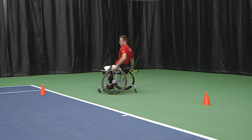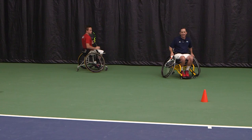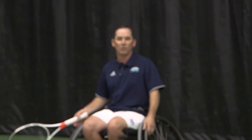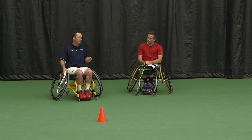And then he'll come back and he'll do one more forehand on this side, showing reverse mobility on this side. Okay. So hopefully that was pretty clear. The beauty of having it on video, you guys can stop it and watch it again and again and again. And you can have your students watch it again.